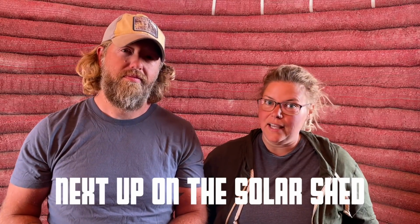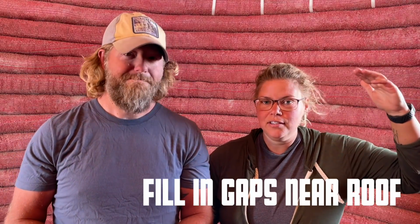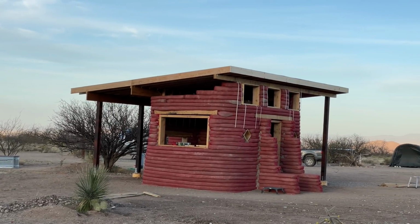While we're talking about the solar shed, let's talk about what is coming next on this build. Now that we're basically done with the roof, we get to move on to all sorts of other exciting things because we are so tired of the roof. Right. The first order of business is to get this closed in. We have lots of gaps between the top of the bag and the roof line. So we will be cobbing that.